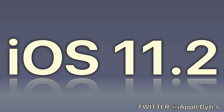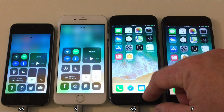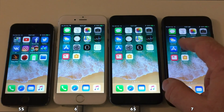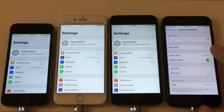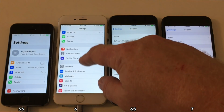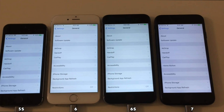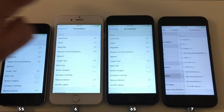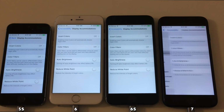iOS 11.2 is out and let's test it. So first, let's do the checkups. All devices are set to around 37-38% display brightness. And as you can see here, the auto brightness has been disabled.